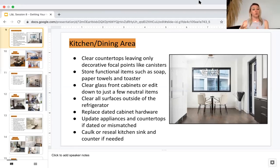Just sets it nice and formal. That is an actual kitchen appliance that people do like, and it has a nice picture when it gets taken too. So just choosing a few places to do the focal points.